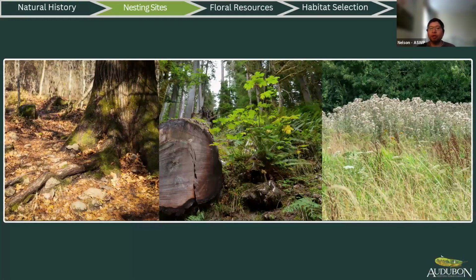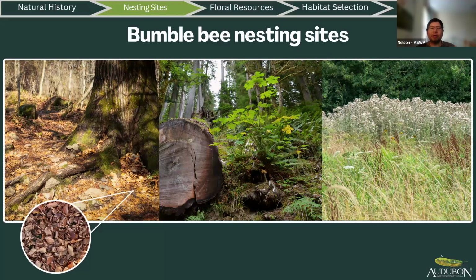Okay, so when we're thinking about what habitat or nesting sites bumblebees like, these are the 3 types of locations that you will find them nesting in. For starters, we can find them maybe in the leaf litter. If there's enough leaf litter built up and it's sheltered and a bit watertight, preventing anything from rain, bumblebees can start nesting in the leaf litter.